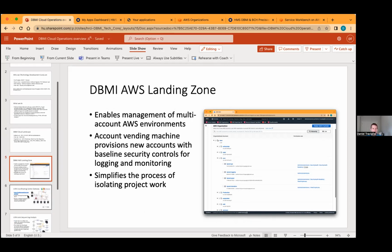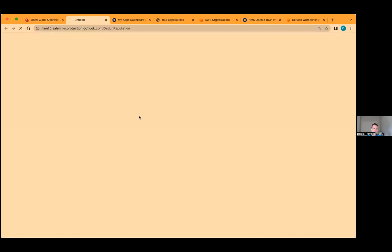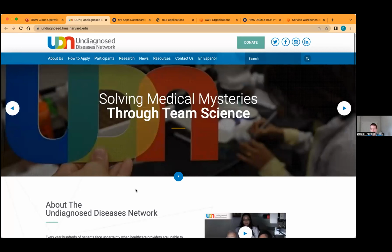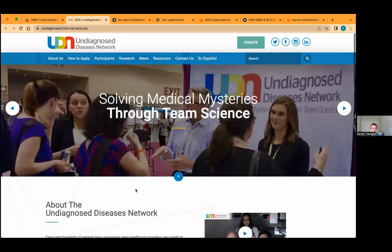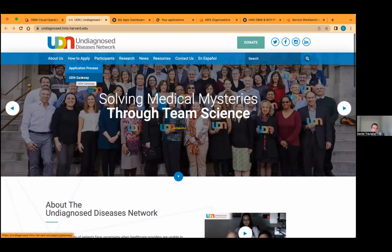So I'm going to now jump into project-specific work. This is one of the projects that lives in one of the accounts in AWS that we manage: the UDN coordinating center gateway. If you're not familiar with UDN up to this point, it's the Undiagnosed Diseases Network. My quick elevator pitch about this is it's crowdsourcing of diagnosis of rare diseases. The idea here is that if you have a rare disease, you can apply to become a part of the UDN through the gateway, which is a tool that I'll highlight. Participants can submit their information into the gateway to become a part of it.